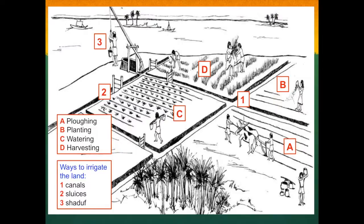And this overview is also quite nice. A, B, C and D shows how the farming is being done. And there's also a few ways that you can see how they irrigated the land. Irrigation is how you water the land when there's no rain. Without any water, the crops couldn't grow, of course.